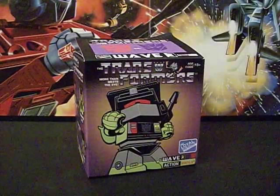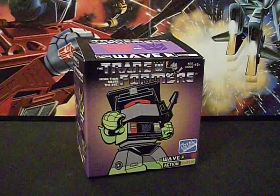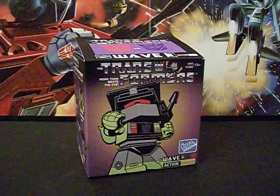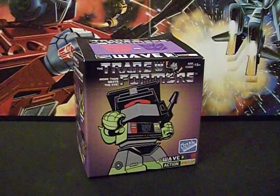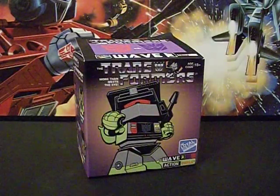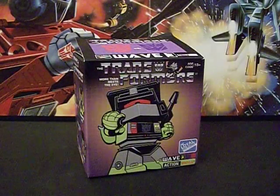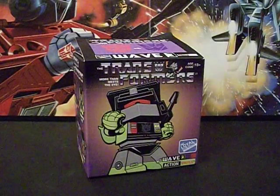Okay, so today we are looking at Transformers The Loyal Subjects Wave 3, and a very, very special, very unique figure from this line. We're going to be looking at Decepticon Frenzy in just a moment here, but before we do, let me give you a little backstory, a little what we're looking at and why.